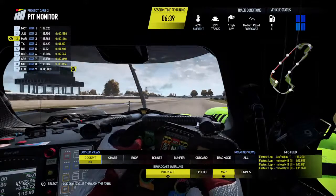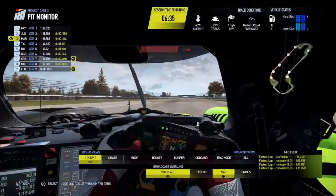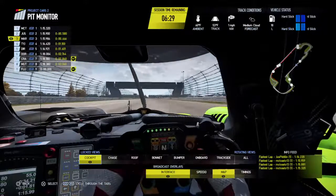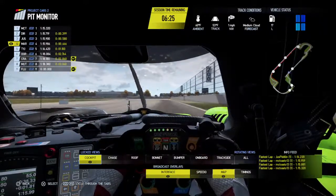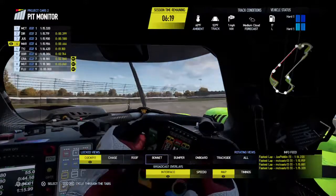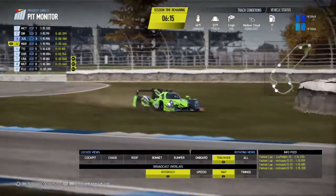That's going to be vitally important, because this is going to be, as the GTE race was earlier, a single file start. And with a single file start, track position is going to be vitally important. Looks like he's rolling off, getting out of the way. We're going to get back to that.